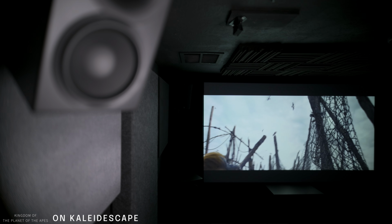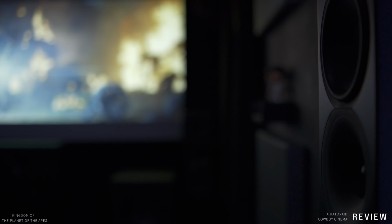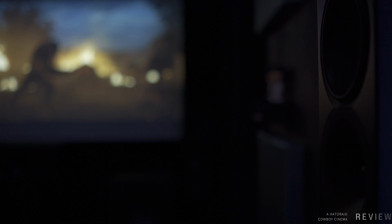Kingdom of the Planet of the Apes brings us 300 years since the events of War for the Planet of the Apes and a breathtakingly beautiful landscape with a cinematography that is marked by its rich and immersive portrayal of a post-apocalyptic world dominated by evolved apes.